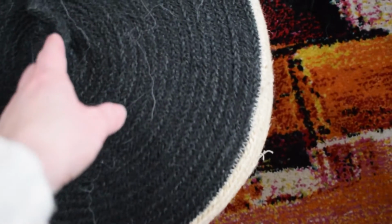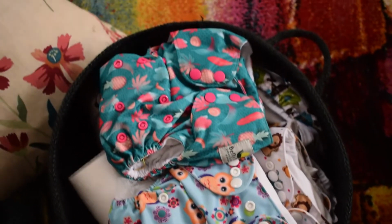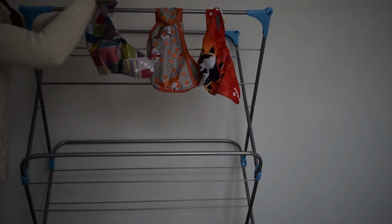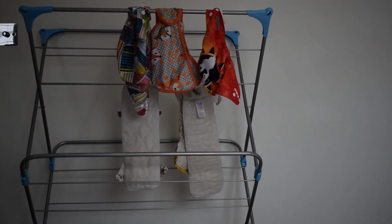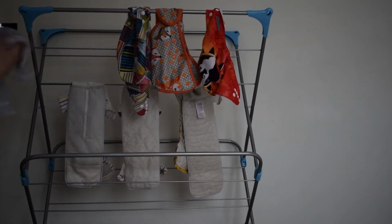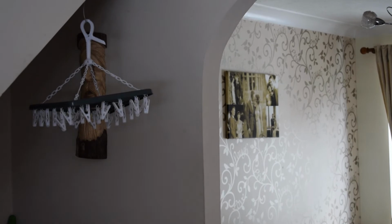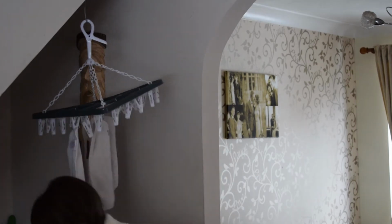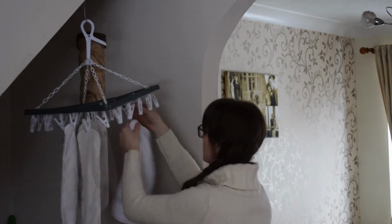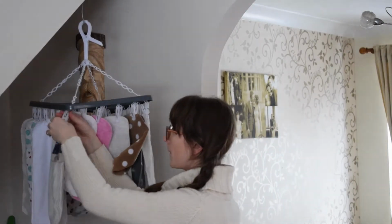So this is my own personal stash, and I keep it in a lovely basket like this, but you can keep it anywhere, in drawers, in bags. It's completely up to you. And this is the way that I hang my reusable nappies. I don't know if it's right or wrong, but it works for us. I also like the fact that the ones you see at the top dry the best. But for a super quick way of drying the inserts and the boosters, I bought this from Dunelm for about £3, I think, so really cheap, but it works so well. I think it's for socks actually, but it's really good for all of those reusable nappy fillers.